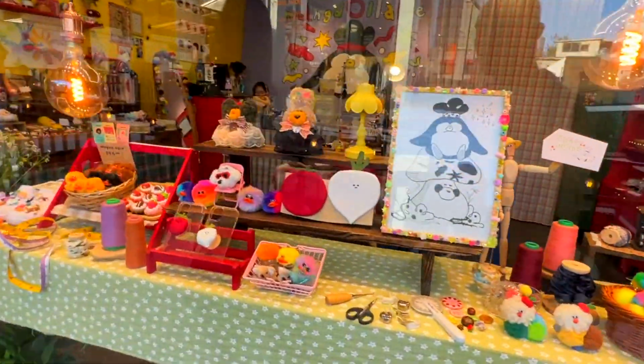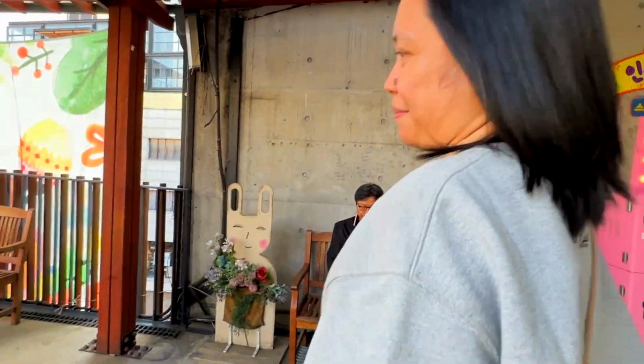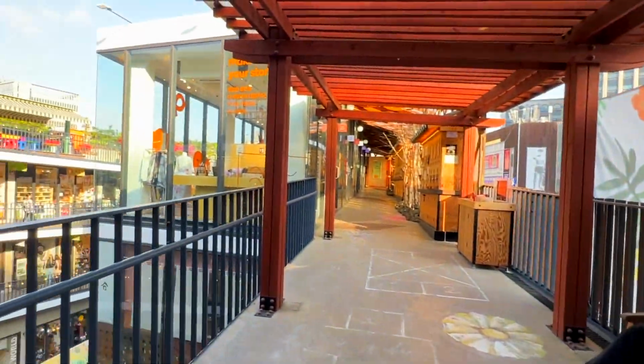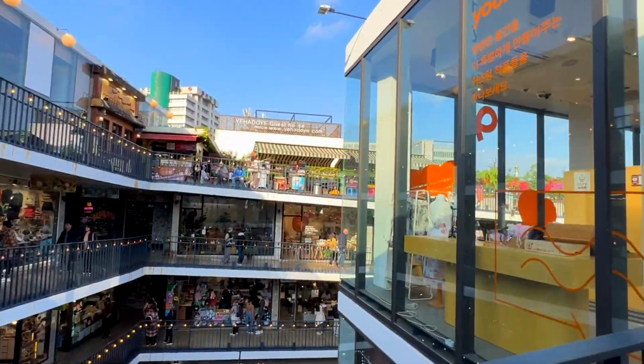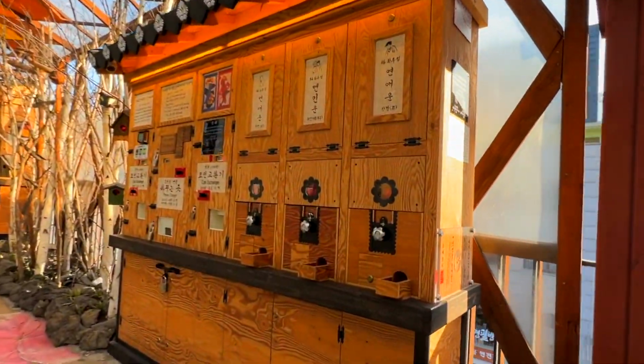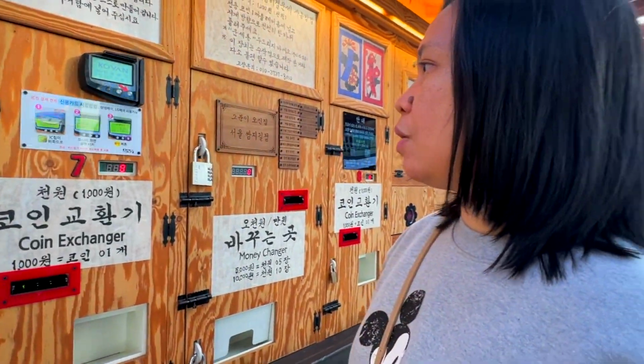Oh, maybe next time I will have a baggage without anything inside. So when I buy stuff, it will be in that baggage. Oh, guys. Approaching the fourth floor. We're going up there. Right there is nice. What is this? Coin, interesting. Money changer. Oh, you can change your money. That is interesting.